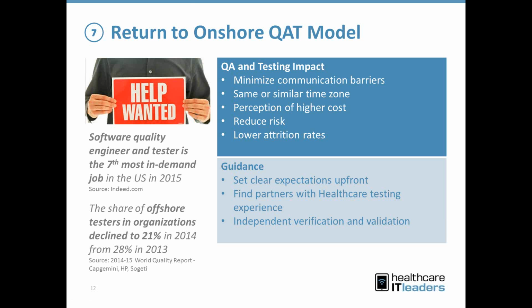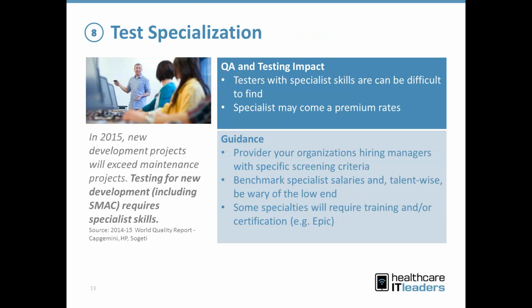Testers often require special skills, which leads us to trend number 8. And there's trend number 8 on screen, Mike. Test specialization. Again, like the onshore trend, this is one that we're seeing at healthcare IT leaders directly in our business. Mike, what kinds of specialized skills are we talking about here?